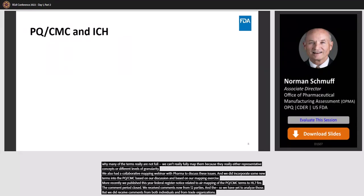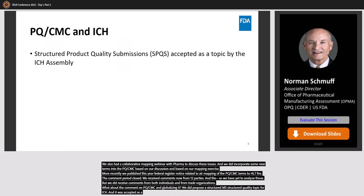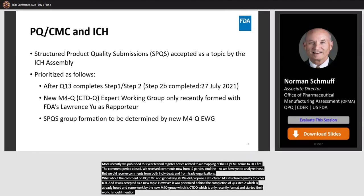Well, what about the comment on PQCMC and globalizing it? We did propose a structured M3 structured quality topic to ICH, and it was accepted as a new topic. However, it was prioritized behind the completion of Q13 Step 2, which has already occurred, and some work by the new M4Q group, that is CTD-Q, which has only recently formed and started their work. I should mention that one of our office directors, Lawrence Yu, is the rapporteur for that group.